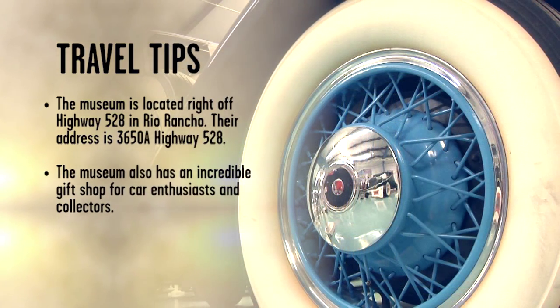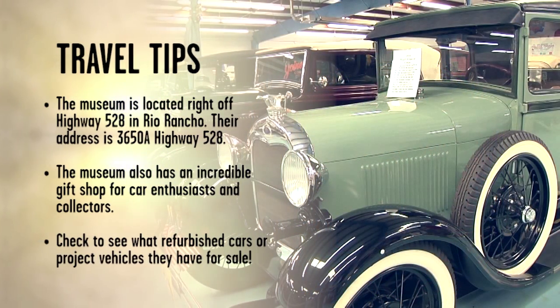The museum also has an incredible gift shop for car enthusiasts and collectors. Books and die-cast toys you won't be able to find anywhere else in town. If you're inspired by what you see, check to see what refurbished cars or project vehicles they have for sale.